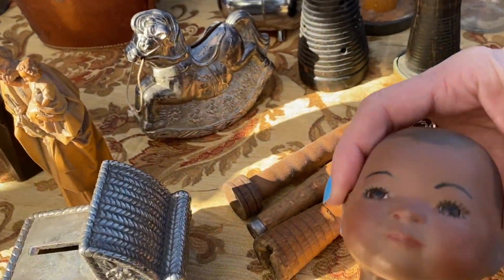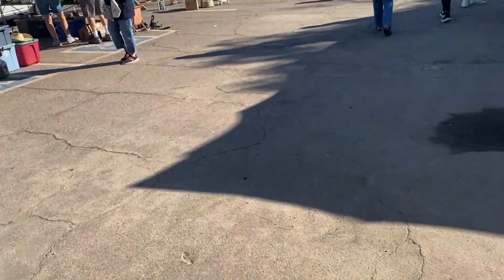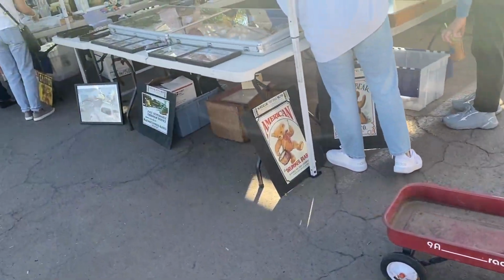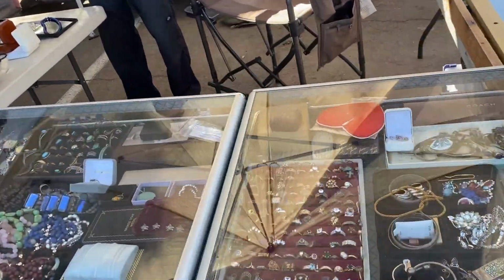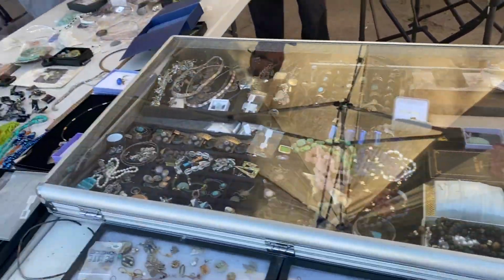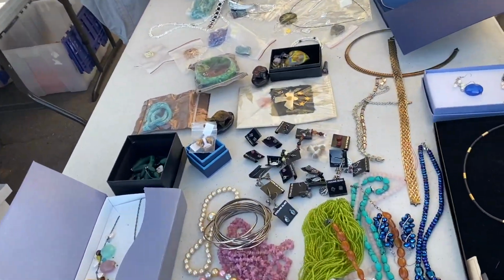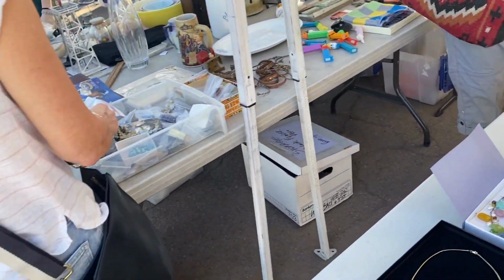Oh, it's a doll head. That is very hot. That's really neat. Keep looking. Very crowded. I'm kind of tempted to be over on this side because there's more shade. Not that it's that hot, but I can see in my camera a little better. This is a lot of jewelry, and I'm not seeing much jewelry that I want to get.